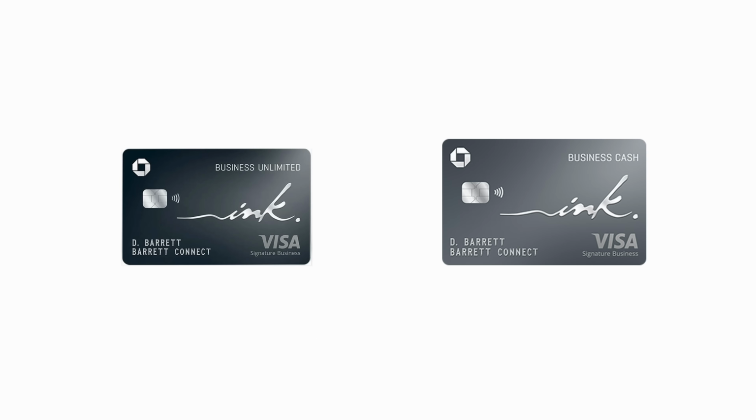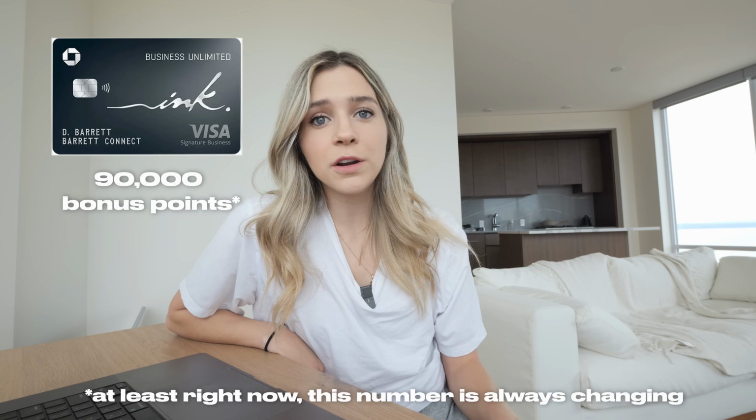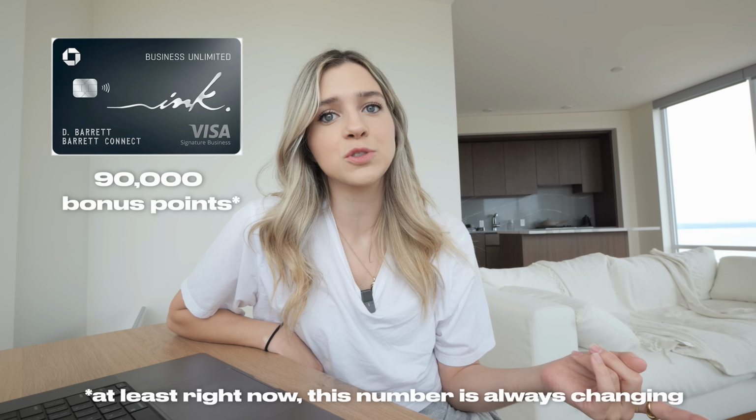And the last two are really amazing if you have a business. If you have a business, you can open the Chase Ink Unlimited card or the Chase Ink Cash. This card is gonna get you 90,000 points if you spend $6,000 within the first 3 months. And the amazing thing about this card is that there is no annual fee. And you do get cash back when you make purchases with this card, so that's always great too. But the no annual fee is just, it's amazing.